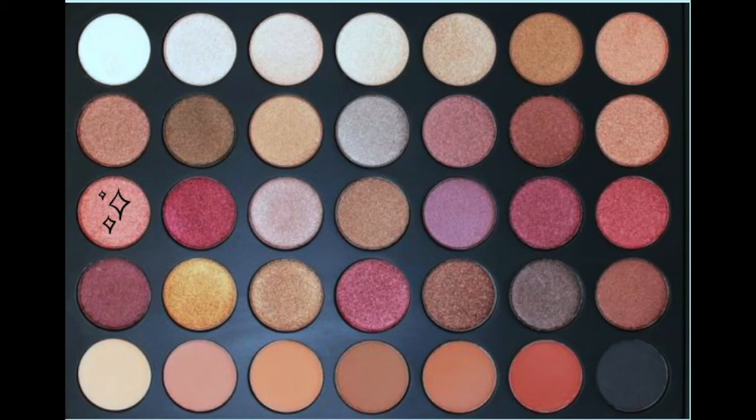Then I'm going to go into my Morphe palette. This one is the 35F palette. It is their fall palette, but the look that I'm going for can be worn literally anytime. I'm gonna go in with my transition shade right now. I'm gonna be taking the tapered eyeshadow brush by Arcade by Kiss. It's like a blending brush. I'm gonna be taking the shade Reduce.